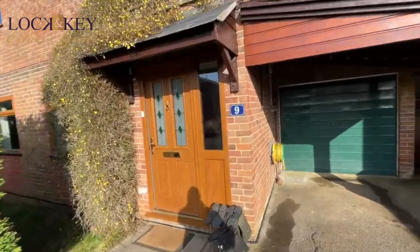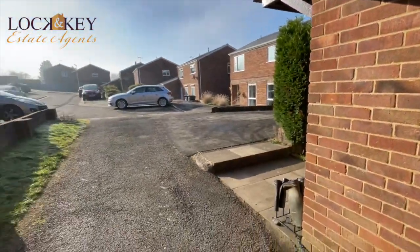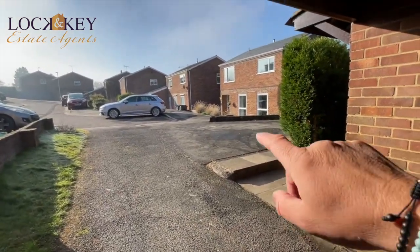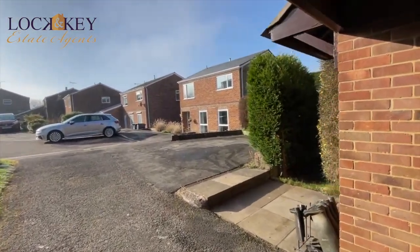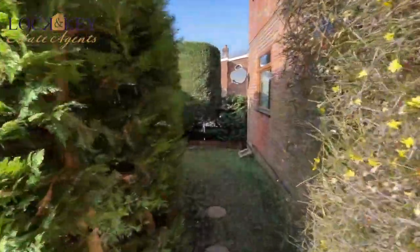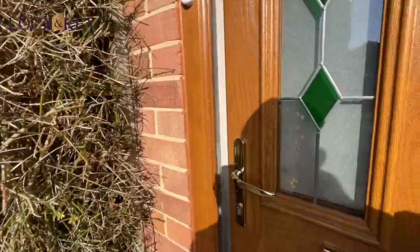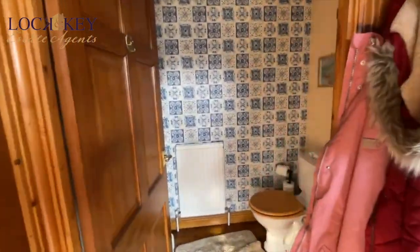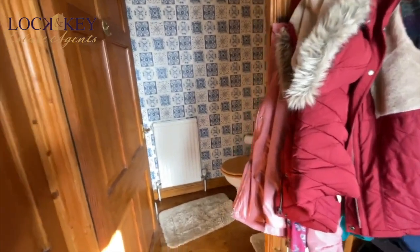So just go down the pathway. Before we do, let me just turn this camera around, and there you can see the extra parking that you do get there, and there. So say 2, maybe 3 cars, ample parking. A little front section here, which we'll explore later, but that just gives you that privacy as you go in. Entrance door too, and then you're greeted with, let's call it an entrance area here.